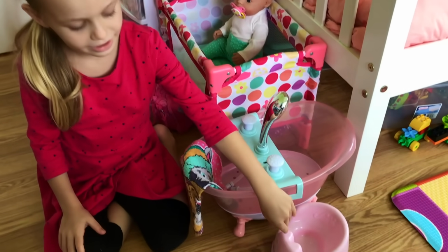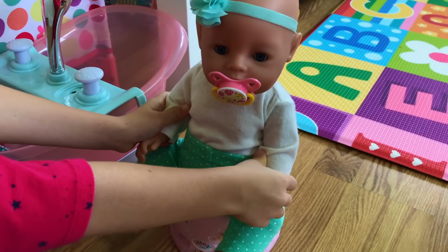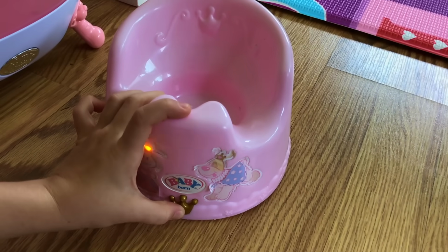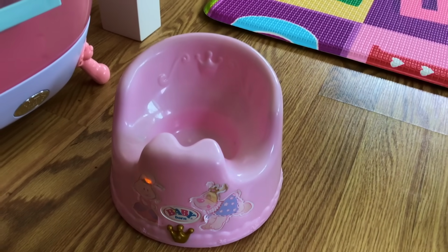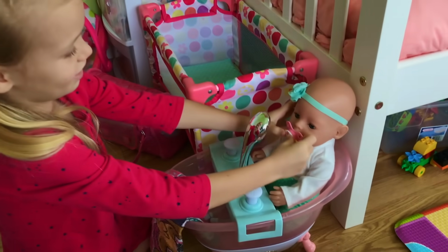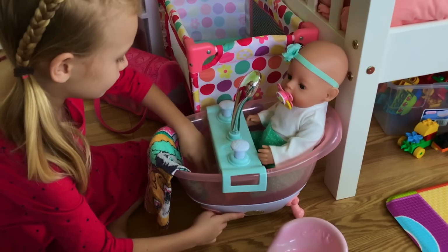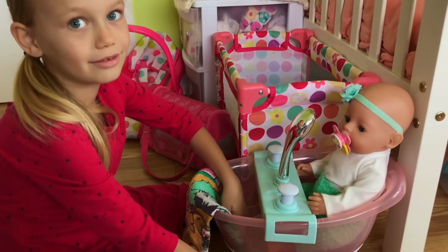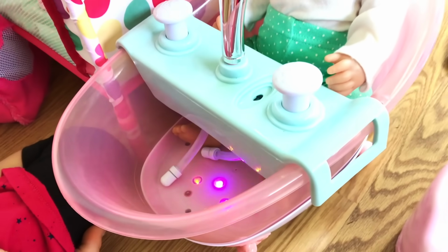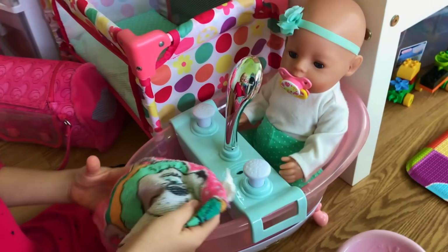So this is her potty over here. And when she sits on it, it makes music. And then you can flash it here. You press that button. And Emma can go in her bathtub like this, and she can have a fun time in here. And over here, if you press this button, there will be lights in the bathtub. There's flashing lights in there that are purple and yellow.